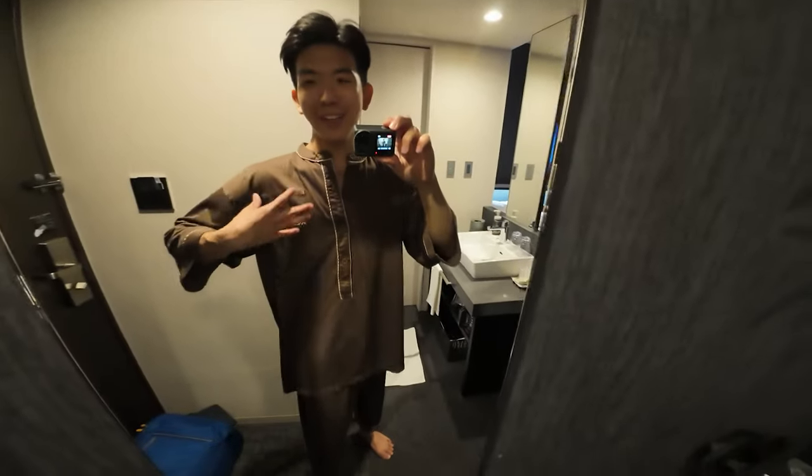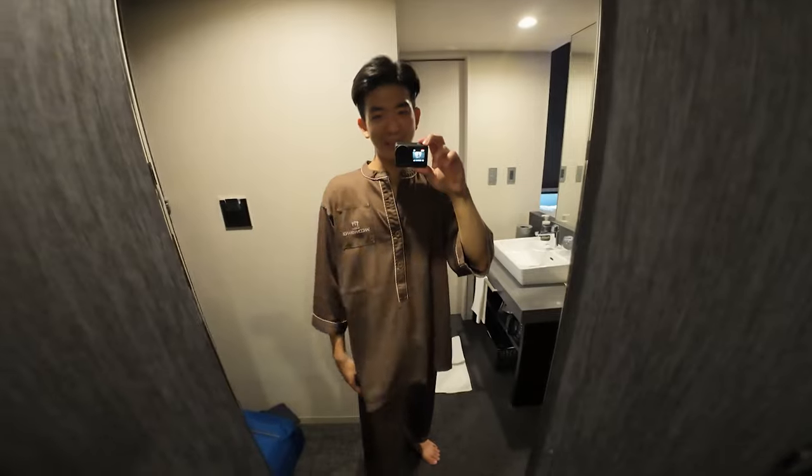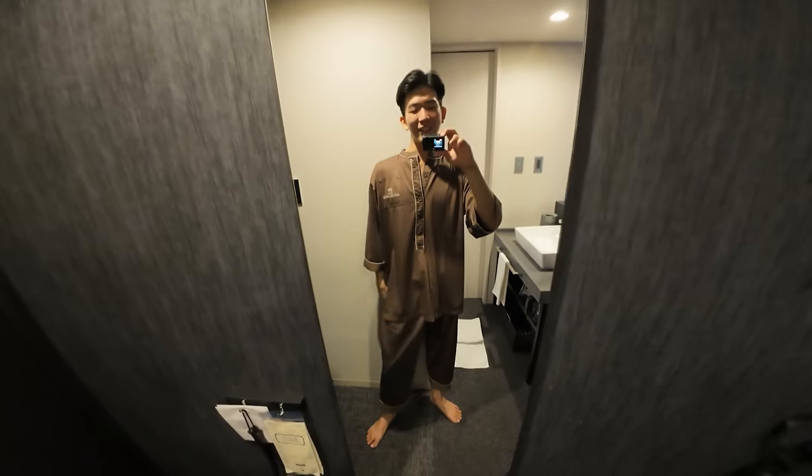They actually gave this, I'm not sure what it is, like pajamas or a massage robe. But this is really comfy. Never seen a hotel give this before. So yeah, I think I'll wear this to sleep.